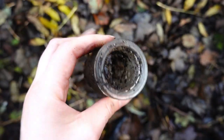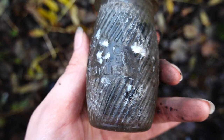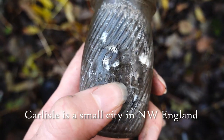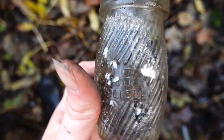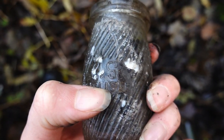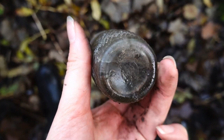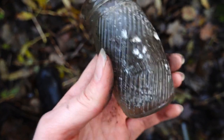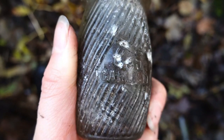Really weird. It's a meat paste pot. And it has a local town name on it, Carlisle. And I've never seen a paste pot with a local town on it. Really weird. Unfortunately, it's very battered up. I can't really see the initials on there. BG, I think? BG Carlisle. It's got a big crack running all the way underneath and all the way up the side. But I think I'll leave it here, but I'll definitely look up that name or those initials.